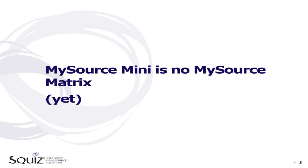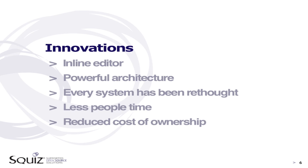And as we've said before at the previous conferences, the code and the systems that run underneath MySource Mini are part of the direction that we're taking the development of the CMS now, and it's going to become the future and the benefit and the code and the system that everyone here will end up running in the future, we hope. There's many innovations in MySource Mini.